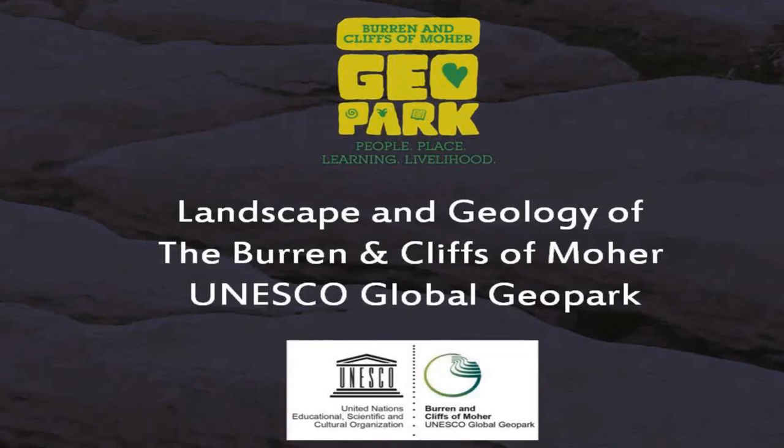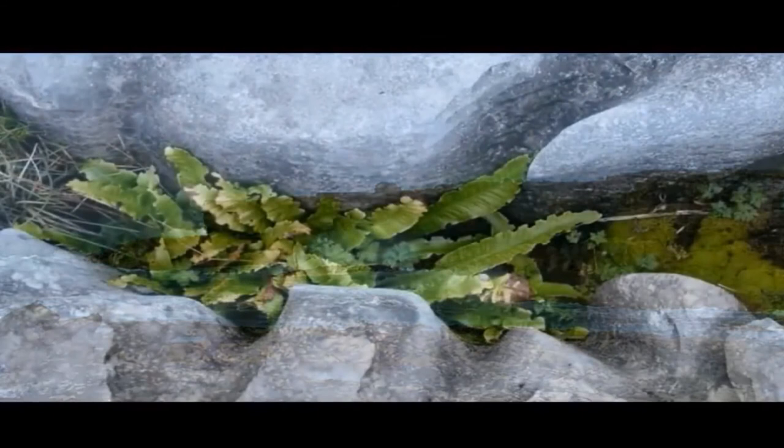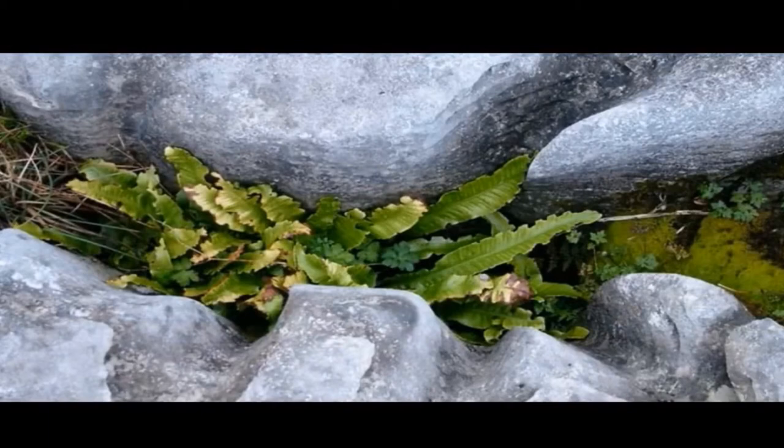Yeah, we have a huge history of geology here. The rocks in the Burren and around the area are, let's round off, 300 million years old, so it's important to remember that the Burren and the Cliffs of Moher area has been a long time in the making. And the fossils that we find here tell us really interesting stories about what actually was going on and where we were 300 million years ago.